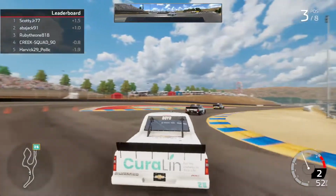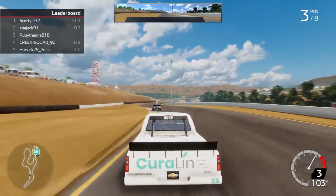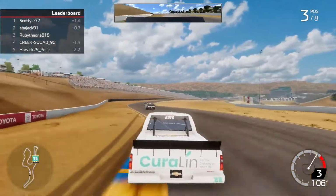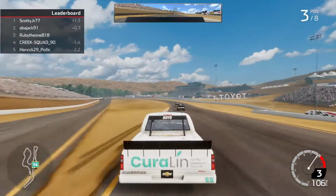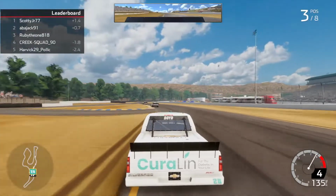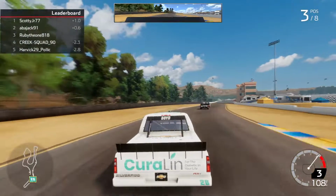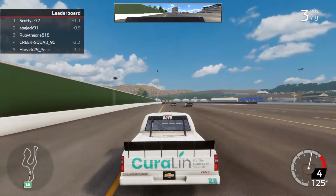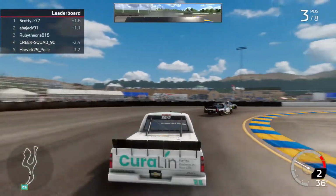Does a little outside wider, and Scotty takes it on a little bit, gets a little pull on there. Ruby's in third. Abstract's in second. Looks like Creek's in fourth. And Scotty Jr. going in. Here comes Abstract trying to come in. No good. Scotty Jr. still holding on that first spot.